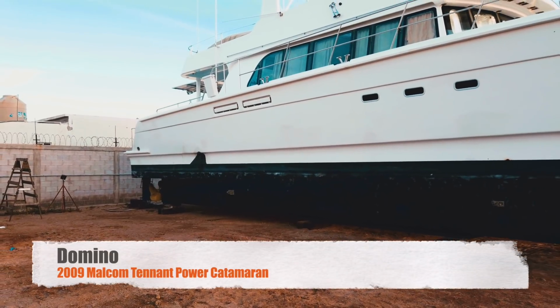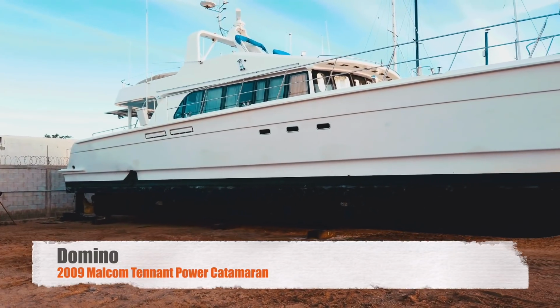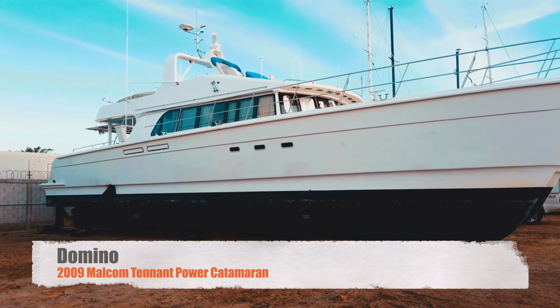This is the Power Cat Domino. She is 65 feet long, or 20 meters. We've just spent the whole day checking her out. Pretty impressive boat.